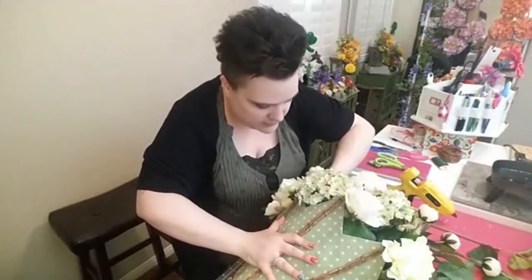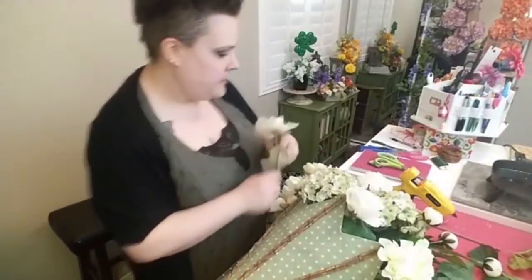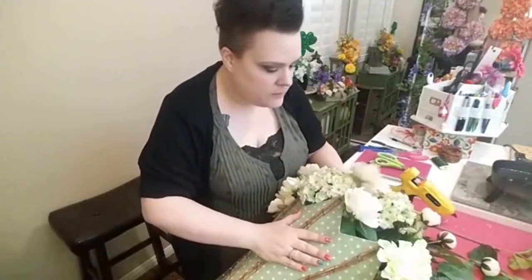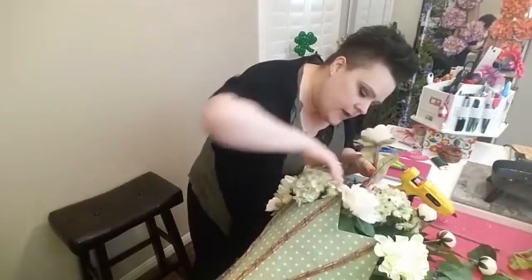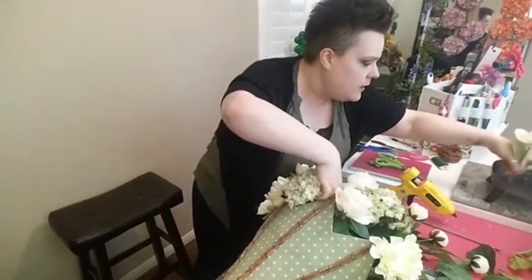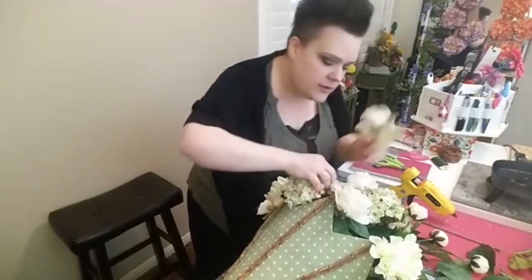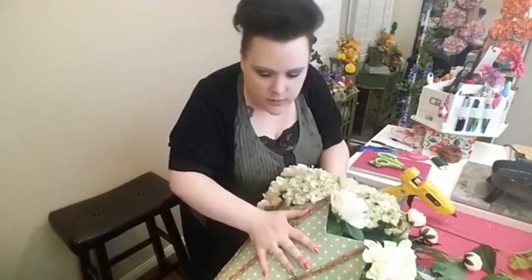I hold the bottom of this here because I'm holding it while I'm pressing in. I just don't want to put a ton of pressure on the styrofoam. I just want to make sure that I got a really good seal as far as the glue to the stem. It'll hold it in. It'll be fine. It won't be top heavy. It'll all work out okay, guys.